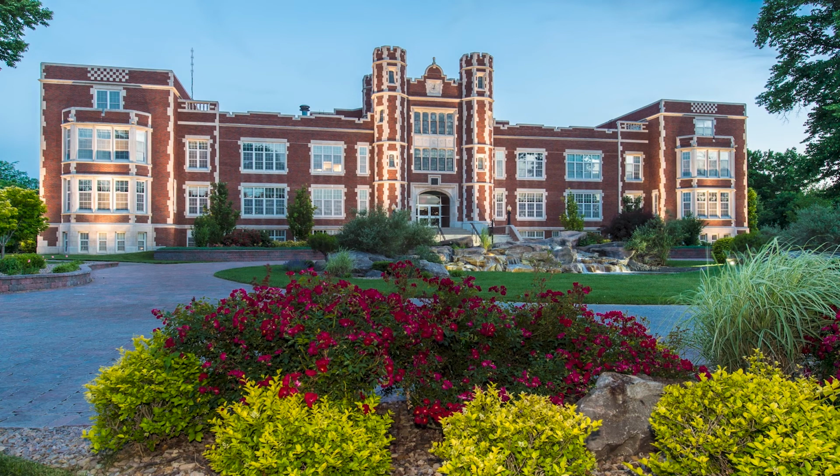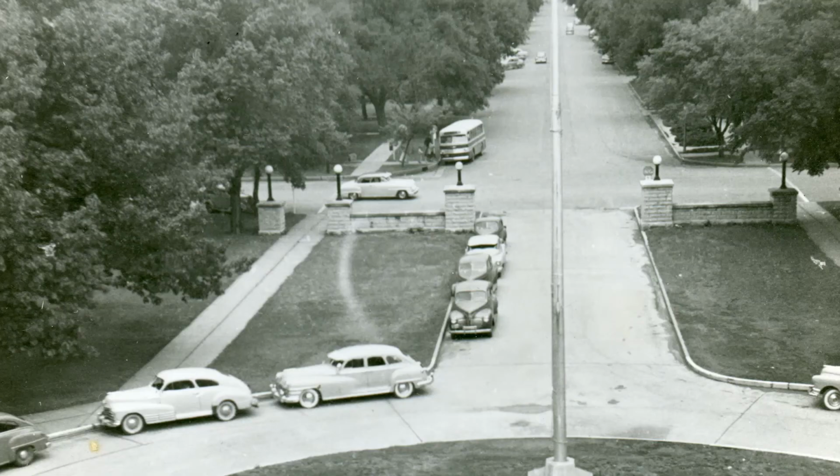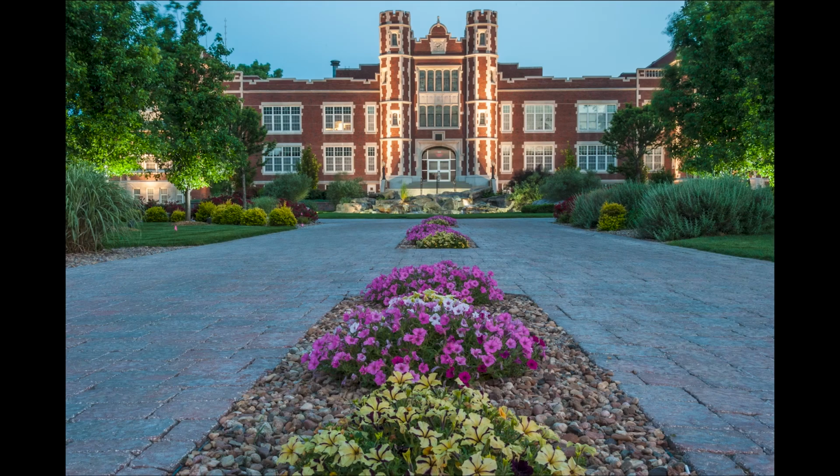That 2008 renovation also included the outside of Pioneer Hall, as the building got a $1 million facelift, removing the original parking circle and replacing it with a beautiful rock fountain and landscaping. Additionally, the original limestone columns marking the university's entry gate were relocated to the building's south side, along with the much-loved wishing well. In 2020, the front steps of the building were redone as well.